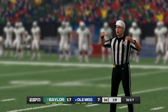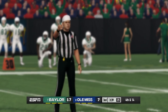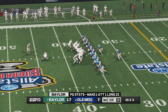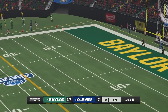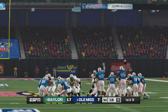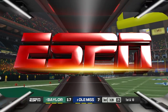Illegal touching. Offense. Little stumbles like these can kill your offensive progress. Fourth down. They'll call on the field goal unit. Kicks away. And it sails right. No good. All it takes is a split second of something going wrong. A low snap, a bad hold, a slip, and you've got a miss to the right or the left.